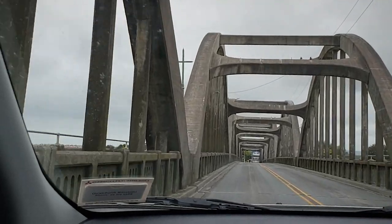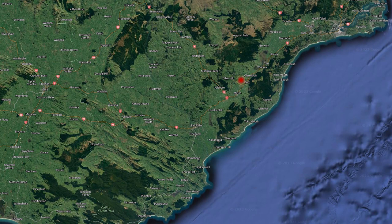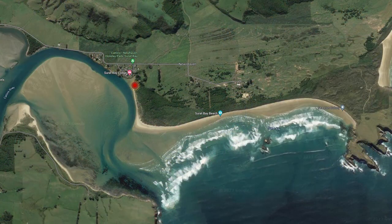We were intending our first stop to be Surat Bay, named after a ship that was wrecked there in 1874. It's a fascinating story involving a drunk captain who at one stage threatened to shoot his passengers.